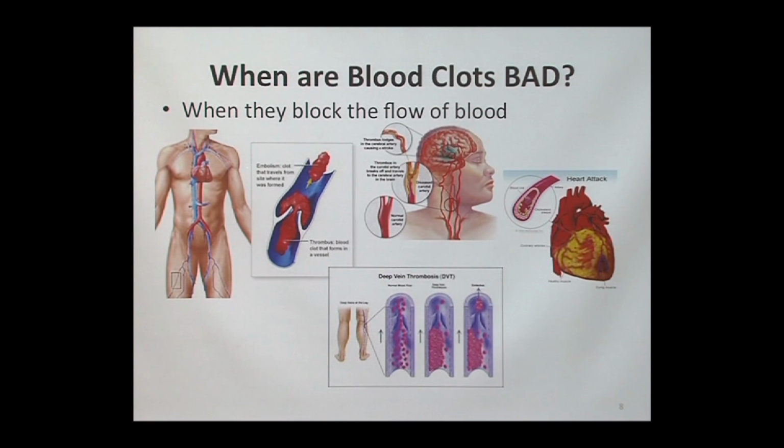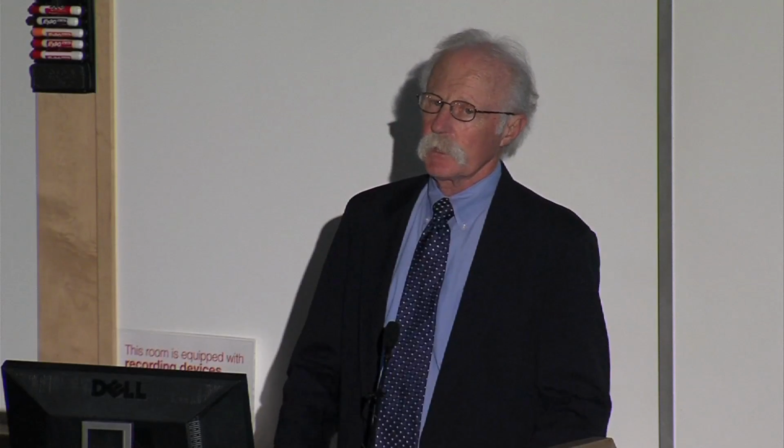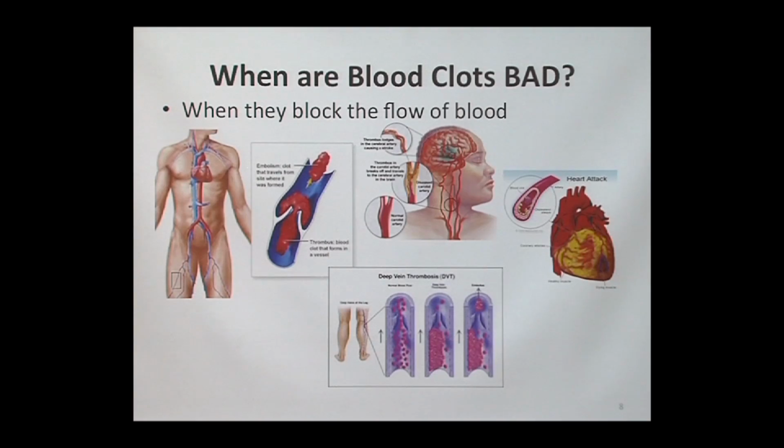So when are blood clots bad? Well, anytime they block the flow of blood. As our patient MM illustrates, if it blocks the flow in the legs, it can create swelling. Swelling itself, for a short period of time, is not horrible, but if it's not treated promptly, it can result in chronic swelling and further problems. The biggest goal is to prevent that clot from breaking loose and traveling to either the lungs or to another part of the body. Strokes, of course, there's a great deal of emphasis on early treatment of strokes, and we'll talk about what clot busters are a little bit later in our discussion.